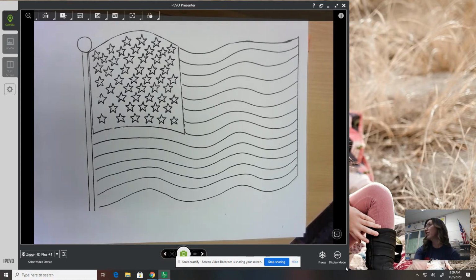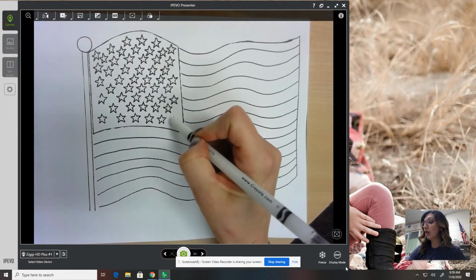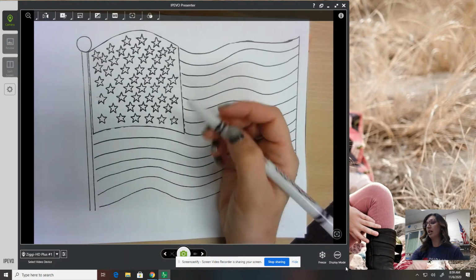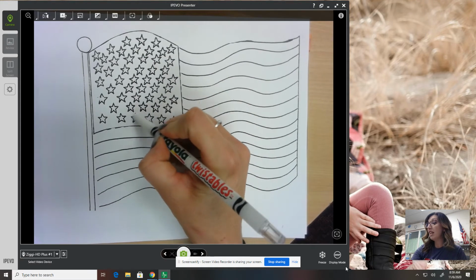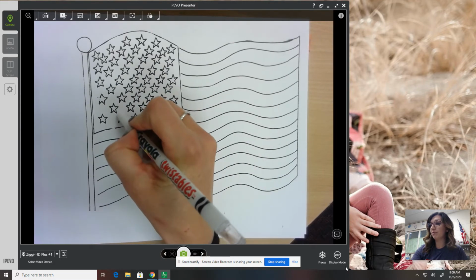So can I tell you a little secret about coloring? If you go ahead and use your white crayon and you color the stars first, everyone has a white, then guess what? Kinsey, I have a question for you. Is it your turn or my turn? Okay. If they are white already, then when you go back to color around them, then they won't get blue on the inside of them. I will show you that trick real quick.